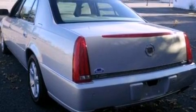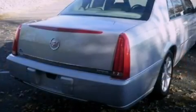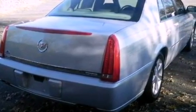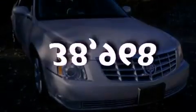All of the following features are included: a navigation system, an 8-speaker audio system, a multi-link rear suspension, a low tire pressure indicator, leather seats, a 4-wheel independent suspension, 17-inch wheels, a traction control system, air conditioning with automatic climate control, and this vehicle has fewer than 39,000 miles on the odometer.